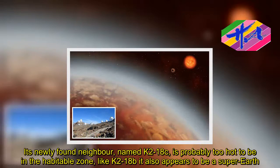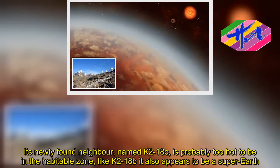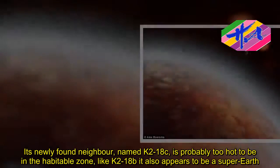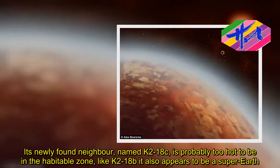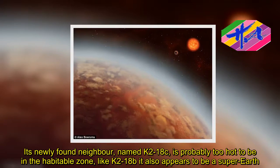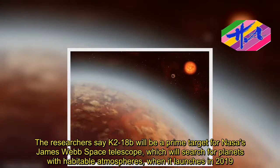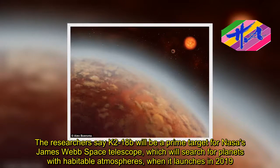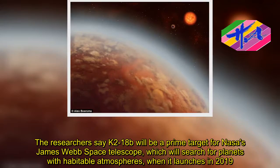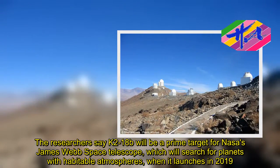Its newly found neighbor, named K2-18c, is probably too hot to be in the habitable zone. Like K2-18b, it also appears to be a super-Earth. The researchers say K2-18b will be a prime target for NASA's James Webb Space Telescope, which will search for planets with habitable atmospheres when it launches in 2019.